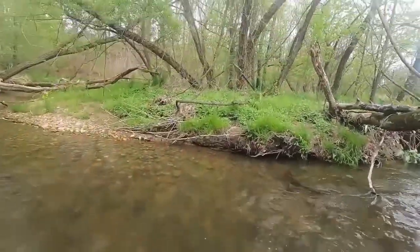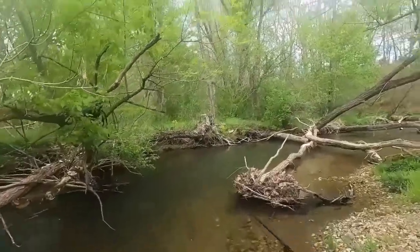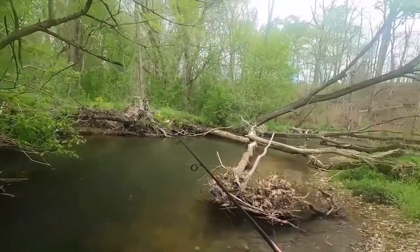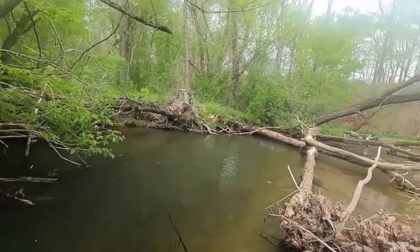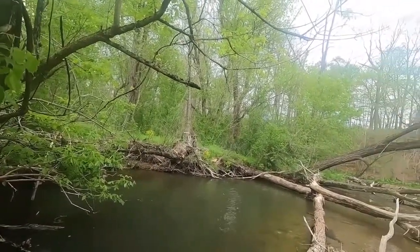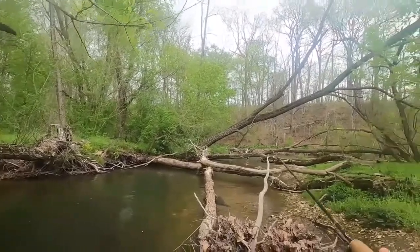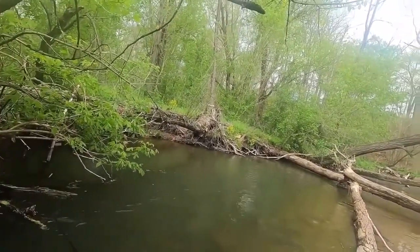Working our way downstream here, picking up a trout here and there. It's very pretty in here. There's another beautiful pocket. Nice and narrow. If I was a fish, I would be hiding in there. I'd be hiding right in that slot. And somebody just bit me. As soon as I put that in there, see what it is. It's probably another rainbow.